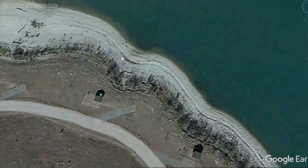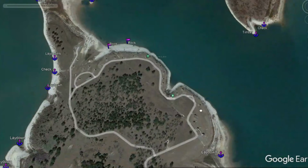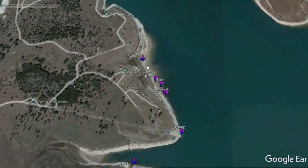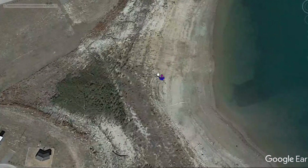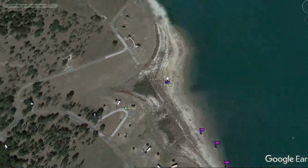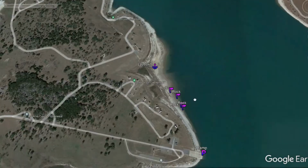As we move further down, get a little bit further down to this little cove. There's some laydowns down here and some rocks. So right here we've got one little bitty laydown, but definitely one. But hey, if you're bank fishing, that might be the money laydown that you're looking for if you're camping right here or something like that.